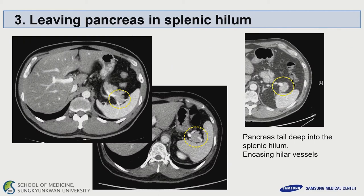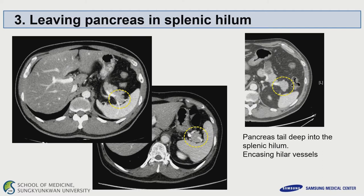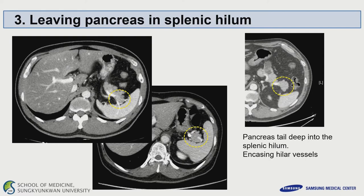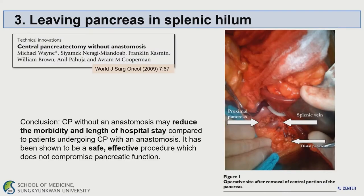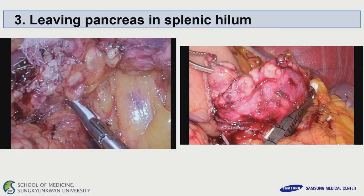Here's the last. Sometimes we encounter a patient whose pancreas tail tip is located deep inside the splenic hilum. The tail tip is encased by splenic hilar vessels. In this case, how can we preserve the spleen? In this case series, the authors performed central pancreatectomy without anastomosis of the distal remnant pancreas. They reported that there was no significant complication, and it was a safe and effective procedure. I think we can apply this technique for spleen preservation.